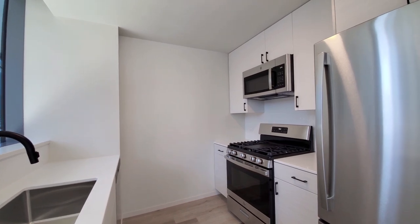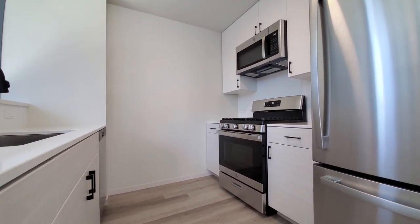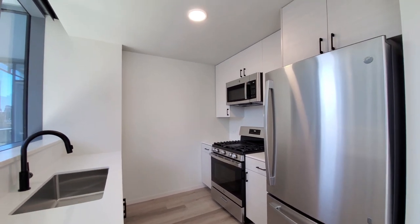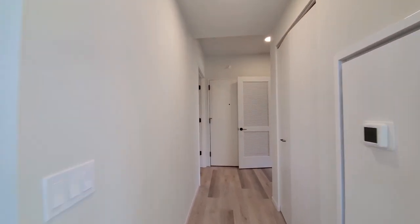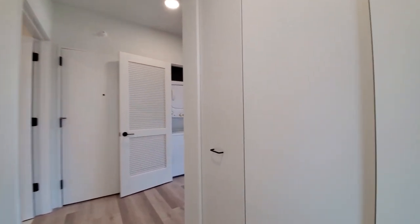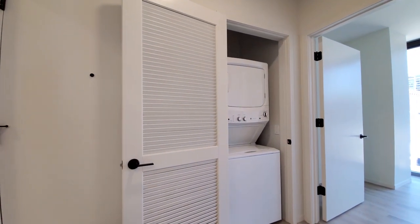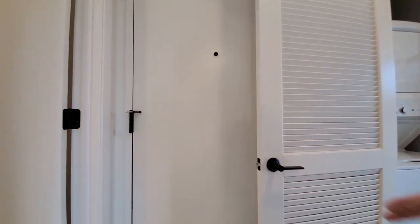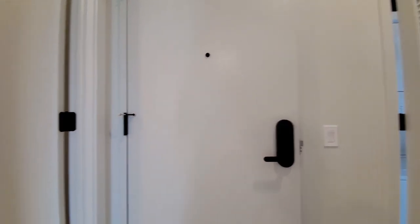Contrasting white lacquer look upper cabinets and eggshell white brushed lower cabinets. Looking at black designer fixtures. Heading back toward the entryway, there's a coat closet off to my right. Your full-sized stacked washer-dryer. There's a latch keyless entry system.